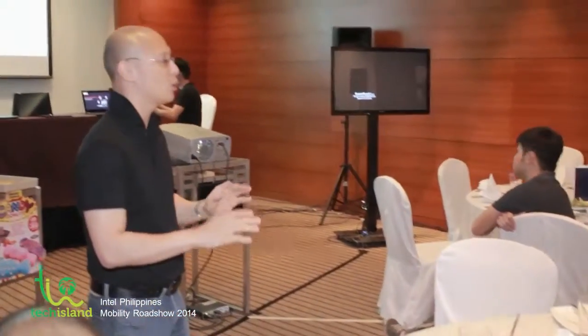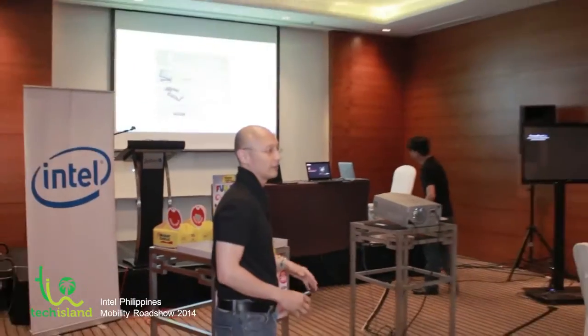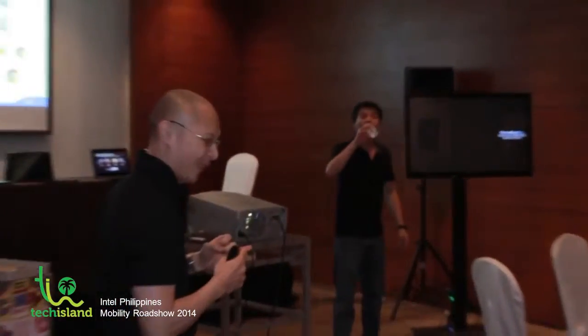There are many things that we can do with two-in-one. Anything that you might prefer, we already have from Atom, Celeron, quad-core Pentium, i3, i5, i7, in all kinds of flip form factors, detachables, whatever you like, we have them for you. That's the beauty of playing with two-in-ones. And with regard to operating systems, we support Android, we support Windows 8, and we support Chrome.